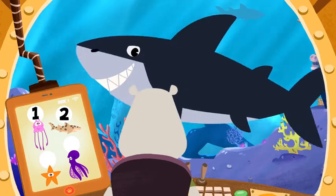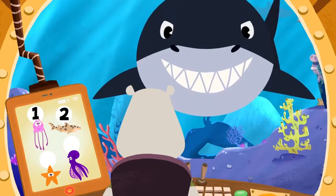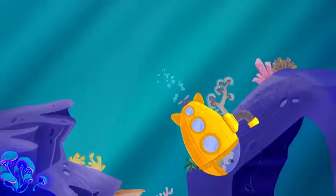Uh-oh, that's definitely not a leopard shark. That's the great white shark, the world's biggest predatory fish. Better keep moving, Leo. Whoa! Whew, that was a close one, Leo.